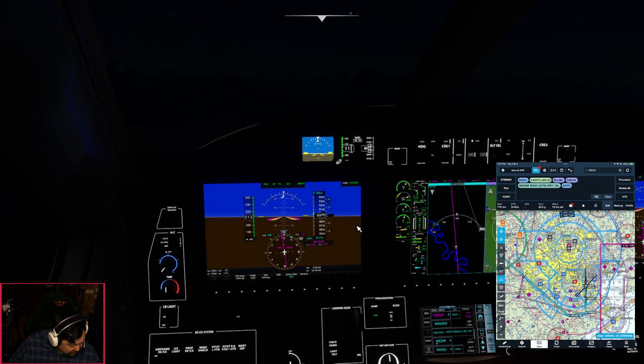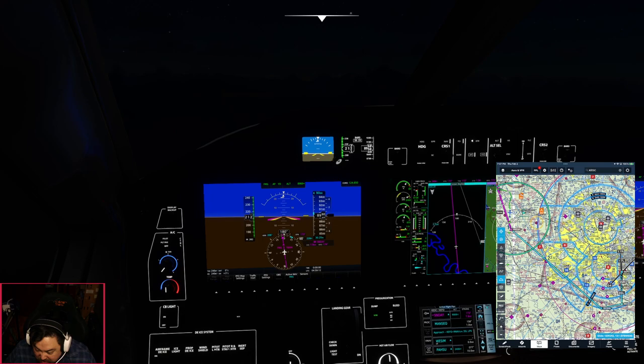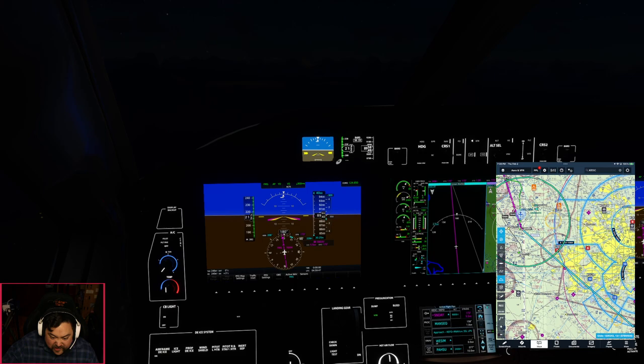Now, if I look at the dealios here, I'm going to cross the Bravo shelf. So we are going to want to start our descent. In order to avoid the Houston Bravo shelf, which is here, 4,000 feet, we're going to descend and maintain 4,000. So, altitude set 4,000. Okay. Vertical speed down, and just start off at 1,000 feet a minute. That's fine. And we'll pull the power back so we don't overspeed.